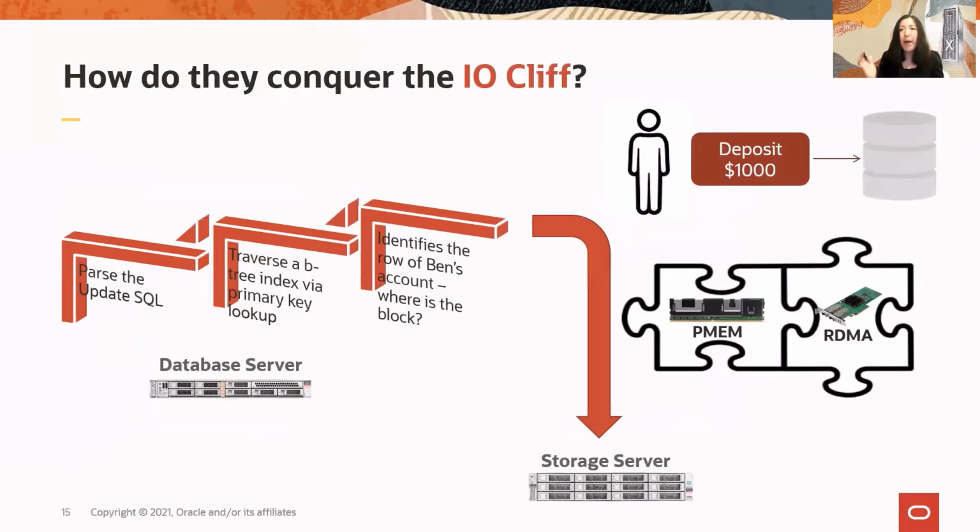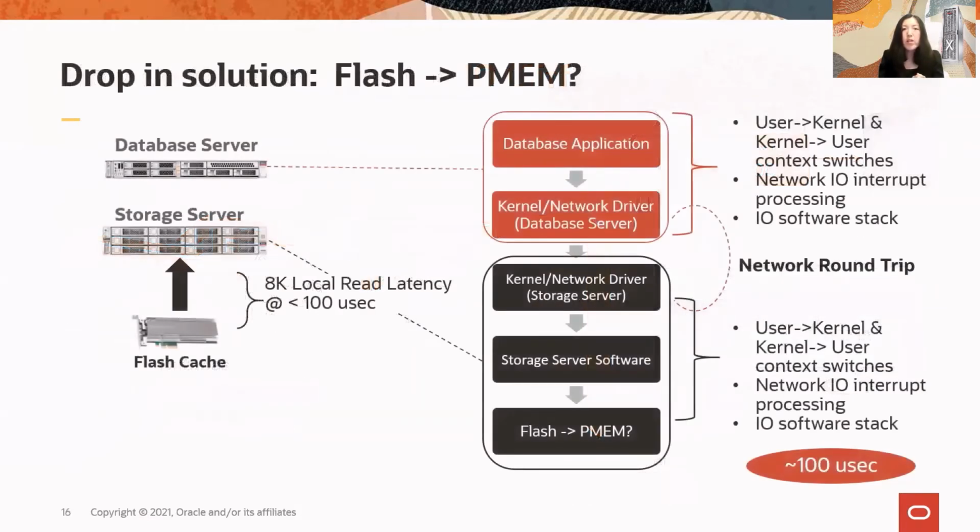Okay, so let's come back to this IO cliff picture. How do RDMA plus persistent memory help us conquer the IO cliff? The first thing one might think is, look, flash is super fast, right? It's close to memory speed. So why don't I do a drop-in solution? Let me put persistent memory on top of my flash cache. Because flash has 25 terabytes and persistent memory I only have 1.5 terabytes, so it's much smaller, let me build a tiered cache. I put a PMEM cache on top of my flash cache, and then let that serve the OLTP random block reads. Would that help? Sure, that's a great idea.